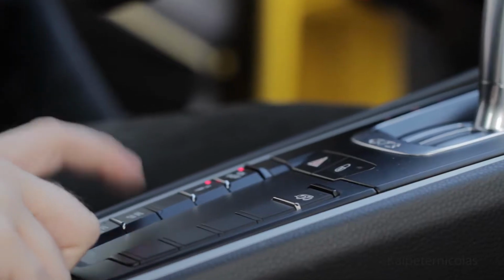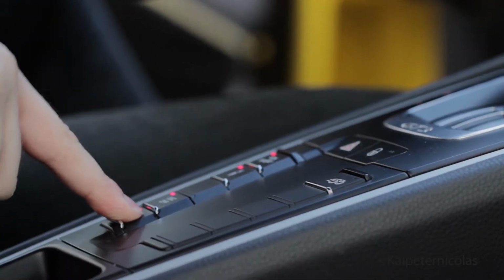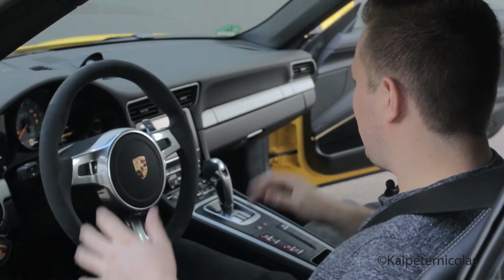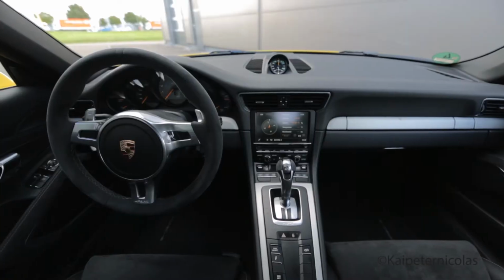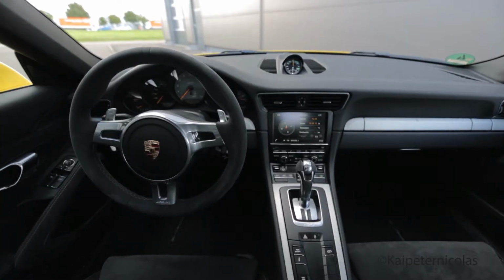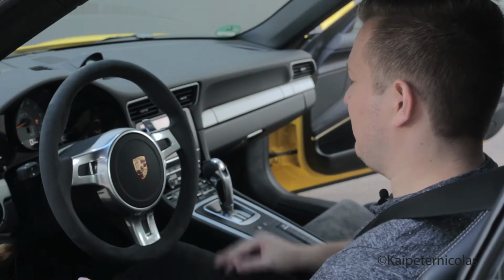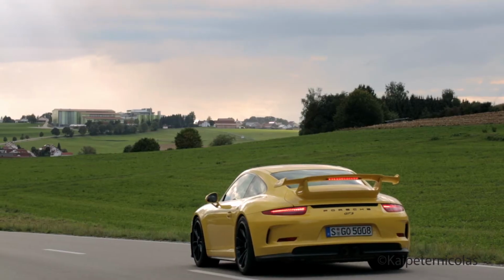And we have the usual ESC off and ESC and traction control off, two-step system. But this is pretty much it. And yeah, it's a fantastic usual Porsche cabin. Enough talking now, let's go for a ride.